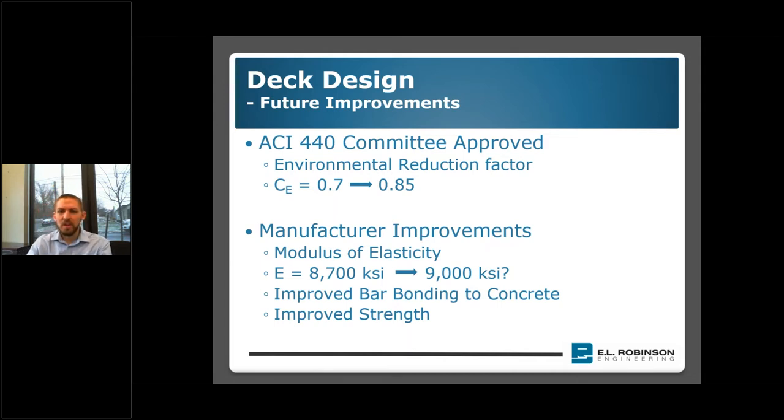In our experience with Owens Corning, we've learned that manufacturers are working on improvements to bar strength and bar modulus of elasticity, making the bar stiffer. That 8,700 KSI could go up to 9,000, 9,200, depending on where they land. And all of that's going to play into the deck reinforcing design tables. The ones that we've developed are a snapshot of what today's values are. With the improvements that we're seeing, we're maybe looking at another potentially 5-7% improvement in terms of what the design table will look like.